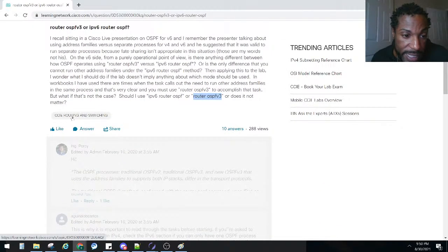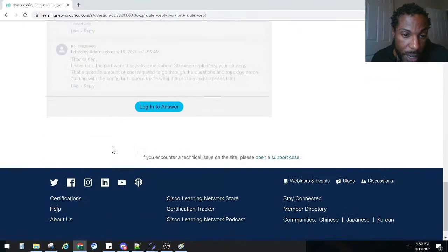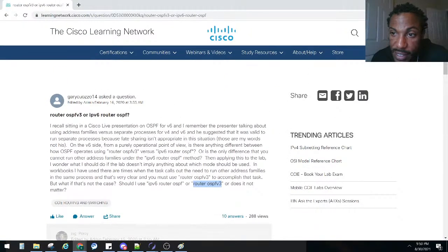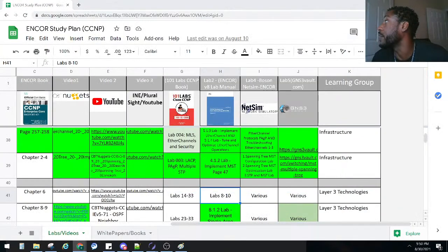And I guess this is in the CCIE question. What did they grade? What did they block all this out? You got to log in to check the answer. I guess I got to log in. Am I logged in? Doesn't look like I'm logged in. Let me log in real quick. Do y'all know the answer? What's the difference between using IPv6?